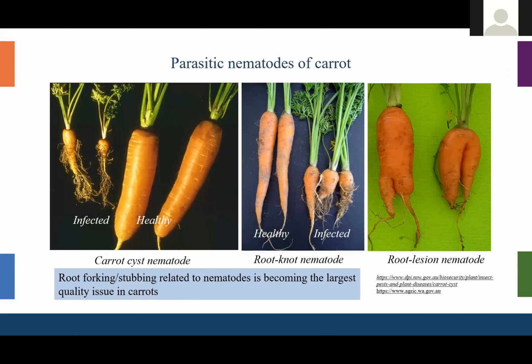In this example, I have included carrots which were infected with different species of parasitic nematodes. On the extreme left panel, the carrots were infected with the cyst nematode. In the case of cyst nematode and root knot nematodes, you can see that both nematodes induce the formation of secondary fine roots, and then the taproot formation is inhibited. In the case of root lesion nematode, root forking is obvious.